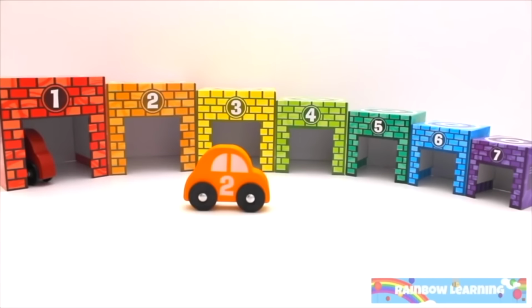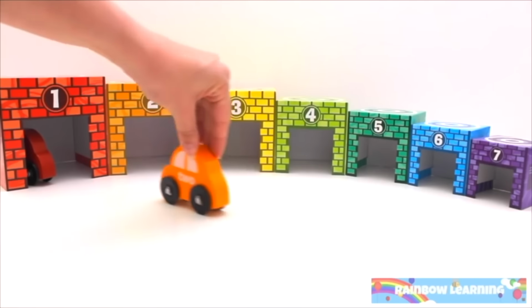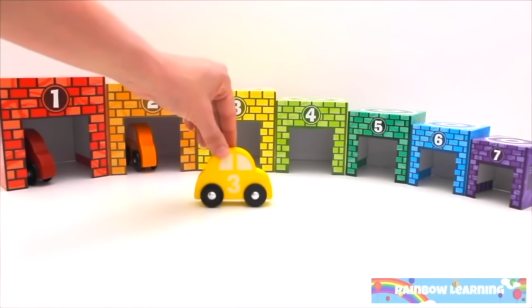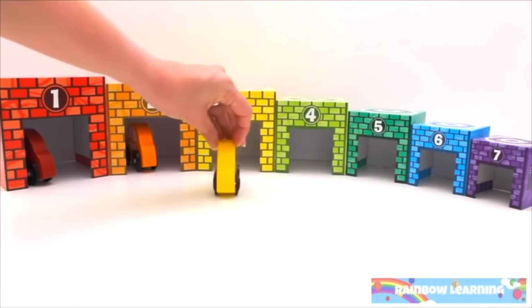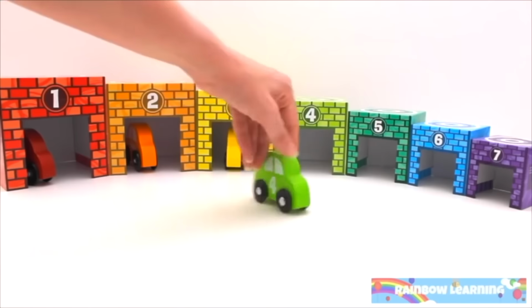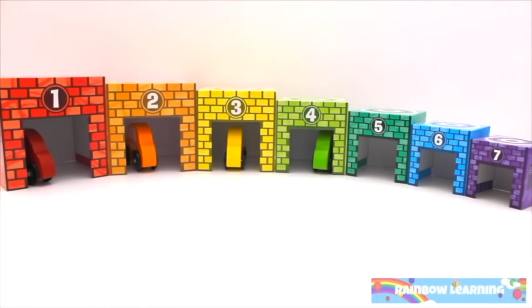Car number two. Which garage does it belong to? That's right, it belongs to garage number two. Car number three. Can you tell me which garage it belongs to? That's right, garage number three. Car number four. Where does it go? Well done! Garage number four.